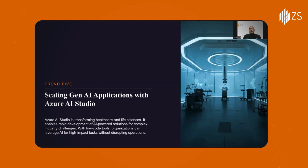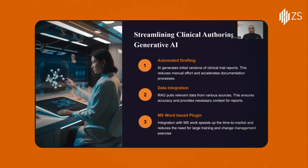Let's look at a use case where we have scaled a generative AI-based clinical authoring application built on Azure. The CS application leverages several key features, such as automated drafting, where the AI generates the initial versions of the clinical trial reports, reducing manual effort and speeding up the documentation process.